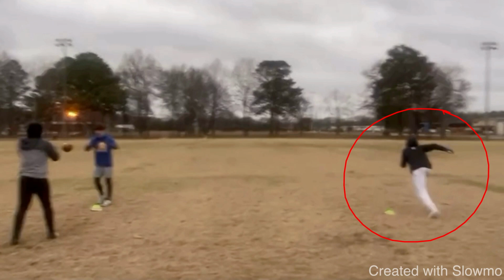You know, a lot of times wide receivers will ask me, hey, coach, what do I do if I don't have a quarterback to throw to me? Work on your route running. Nobody said that you have to have a quarterback to throw to you to be able to work drills, to be able to work routes. You just have to emphasize the details while you're working out.